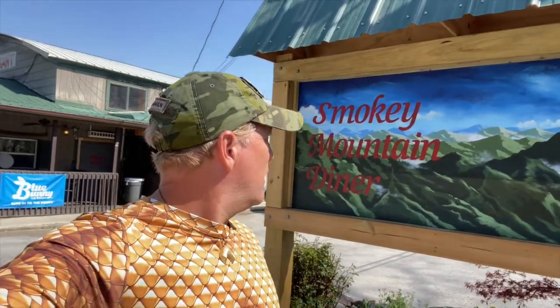Okay guys, now just a little way down the street, we're going to come to one of the hiker favorites for mornings, and that's the Smoky Mountain Diner. And probably one of the best breakfasts you'll get on trail, at least so far, and pretty awesome. Been enjoying their breakfast, and so I'll show you the menu so you can see what the menu looks like.